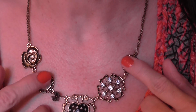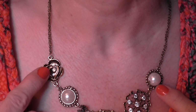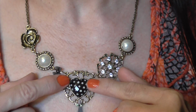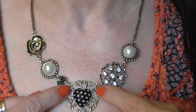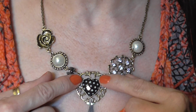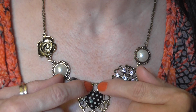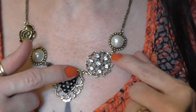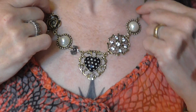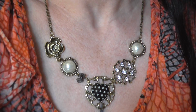There you go. So you've got 2 round ones with the diamante around the outside, and then the pearl effect bead. This is just a gold rose. This is a little bow, made out of net. This is a plaque type effect of decoration, and I think that it is a strawberry. Even though it is black and white, it's a strawberry, because you can see there that it has a little indentation, like a heart shape, and then it has 2 little sprigs for the greenery. And then you have this one, which is a flat disc with the diamante stones in there, and it's a brass colour, and I think that's really pretty. It'll go with anything that you want to wear, really.